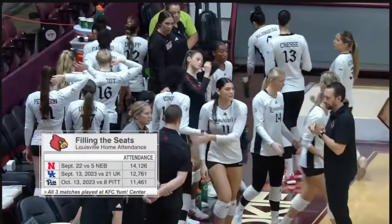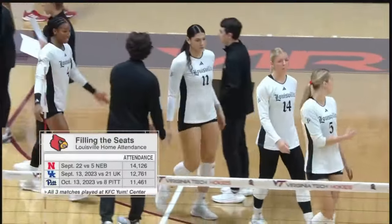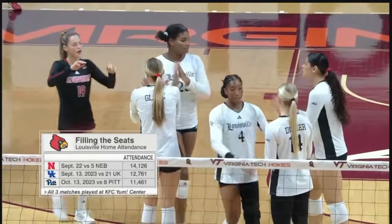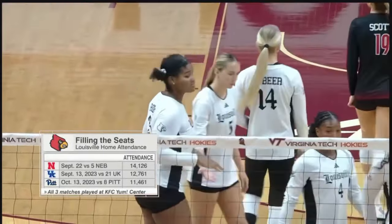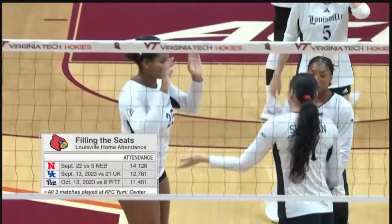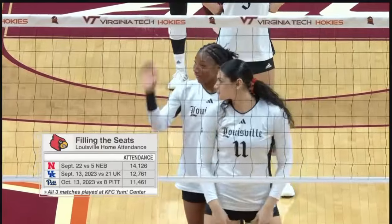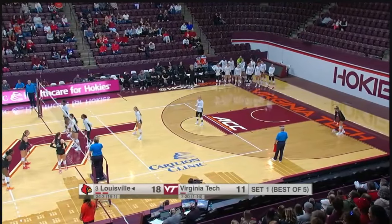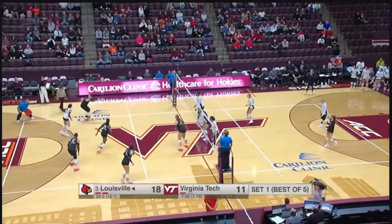Take a look at that, though. How many people are going to these big-time matches? It's a lot of fun. And if you had told me 10 years ago, the only people who were really doing it was Nebraska. It was putting a lot of people in the stands. Occasionally one-off matches here and there, but it's been all over the country the last couple of seasons. And I think it's justification. Louisville's been playing in the Yum! Center, sometimes full-time, sometimes part-time, for years since they built the thing.